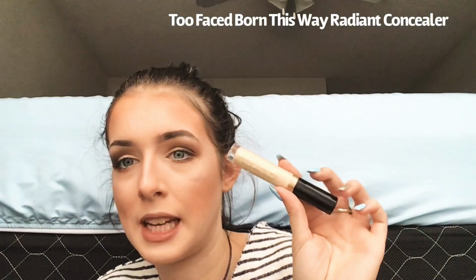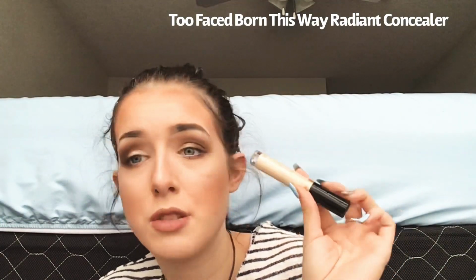This next one is a dupe, and I didn't realize it till I looked up a picture of it. But this is the Born This Way Naturally Radiant Concealer. I don't know if this is the same one, because I know they have the thicker bottle, which they have the foundation in, and then they have the concealer in the thicker bottle. Is this like the dewy one or something?